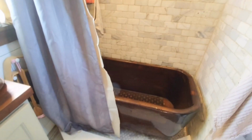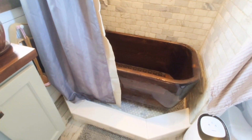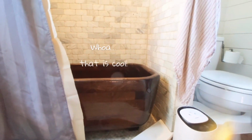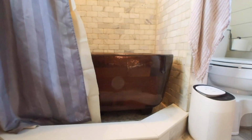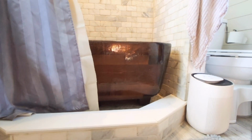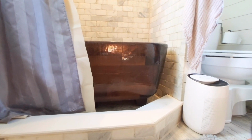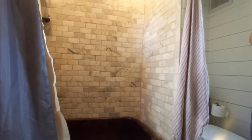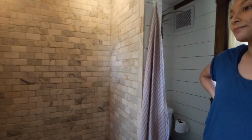So this tub is actually made out of an old telephone pole. It was cut into blocks and stacked, and then there's a polyurethane coat on top of it, and it was nice to have the option to have a tub in a tiny home because that's something that most people who live tiny sacrifice, and we didn't have to, so we're very lucky. And it's a pretty cool custom tub.